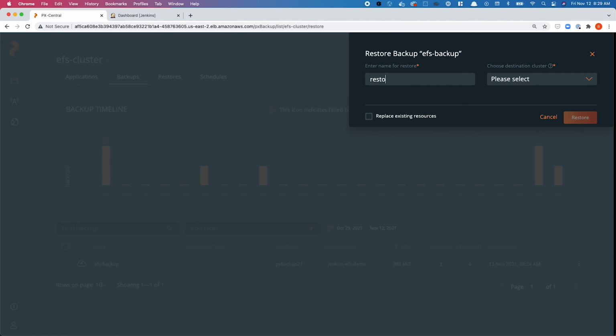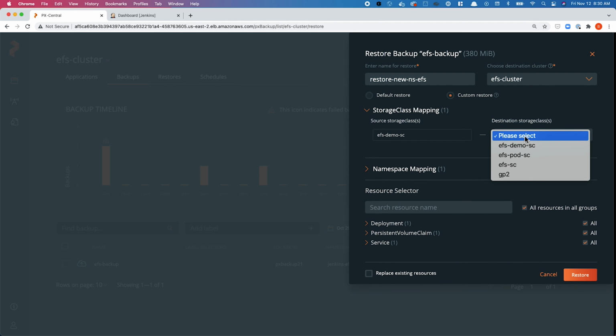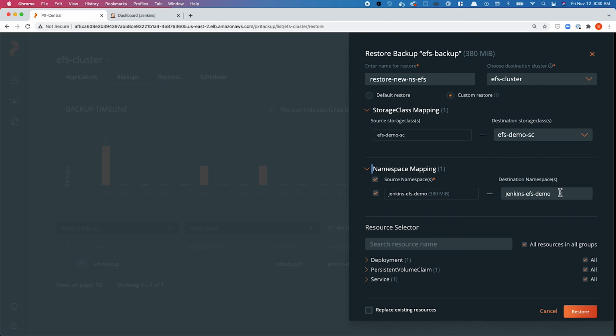Here we can give a simple name for the restore. We'll just use restore, new namespace, but the same EFS cluster. So we'll select the EFS cluster. We'll do a custom restore because we want to restore it to a different namespace. You can map a different namespace, you can map a different storage class, and you can select all resources, or you can select a specific combination to perform the restore operation.